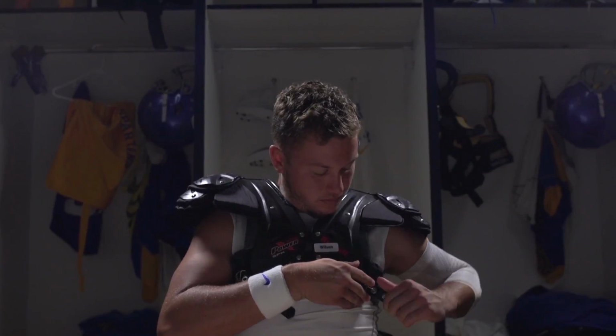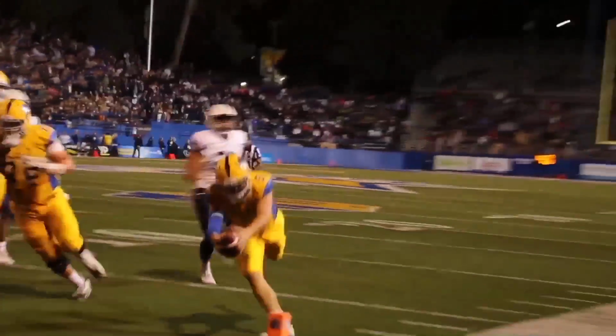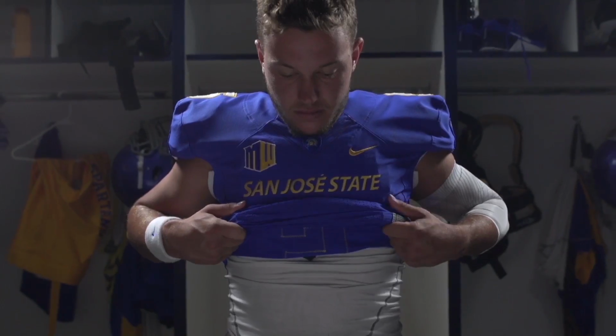That's to come next. Spartans senior quarterback Kenny Potter isn't afraid to take risks or sacrifice his body for the score.